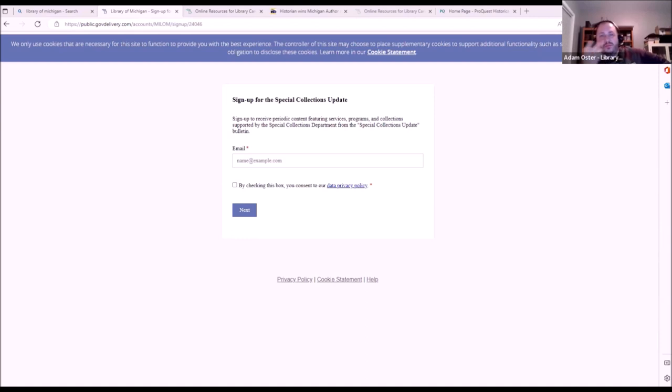Unfortunately, most of our stuff is just internally for Michigan residents. There are some things on LM Digital, which is one of our digitization platforms, where we are doing some scanning and working with a few other libraries and institutions. I'll put the link for that on there. And that's a bit more of a select scanning process.